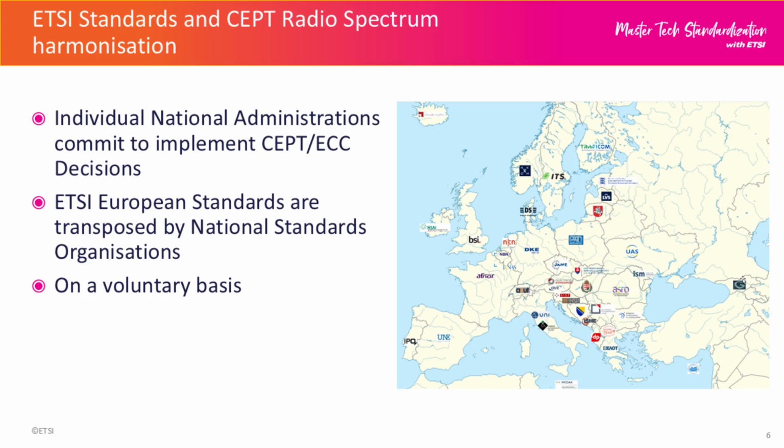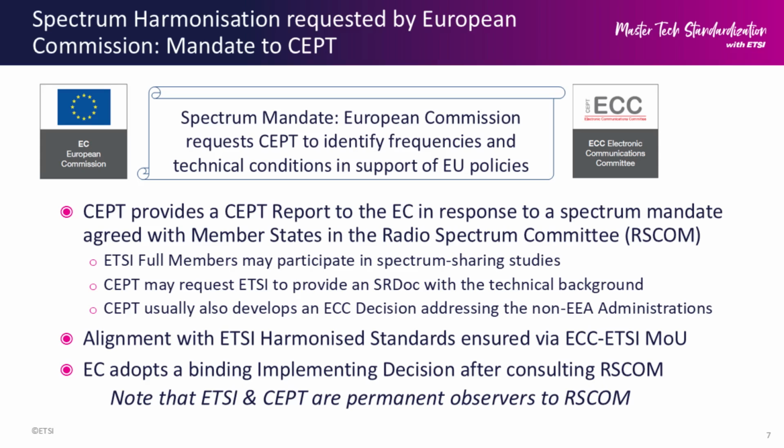This process ensures that when the national administrations implement the regulation, it is aligned with the ETSI standards, which are then transposed into national standards by the NSOs. It is similar to the ENAP process that we saw in part 2 of this series. You might remember the SR-DAP process we saw in part 2 of the series.